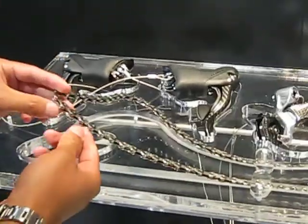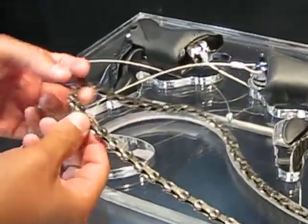Last but not least, we have our new 11-speed chain. It goes from a 5.9 to a 5.5 width. Fair enough. That's the 11-speed group from Campagnolo.